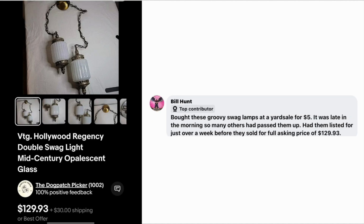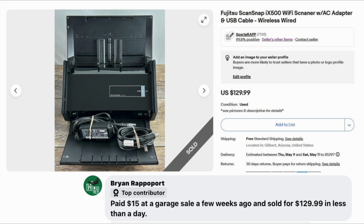Congratulations. Bill Hunt bought these groovy swag lamps at a yard sale for $5. It was late in the morning, so many others had passed them up. Had them listed for just over a week before they sold for full asking price of $129.93. So it looks like the brand is Hollywood Regency. It's a double swag light with opalescent glass. Great keywords, Bill. Good sale.